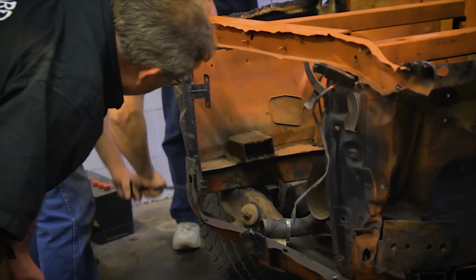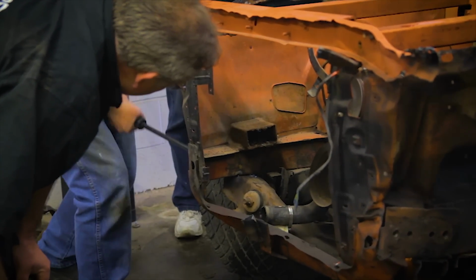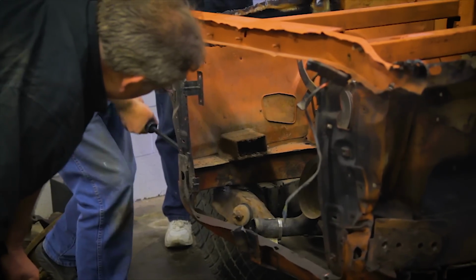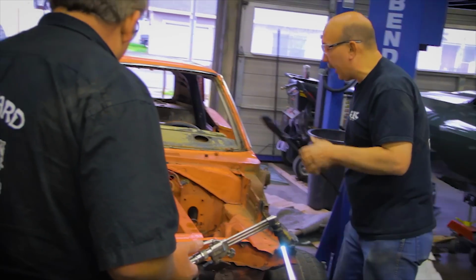So the most dangerous part right now will be cutting those welds loose and hopefully not dropping the engine on your hand, because you have to have it up in the air a little bit to be able to get onto it with a torch. Very close. Yep. Got it. Hold it. Can you roll that forward?